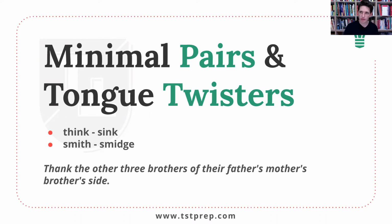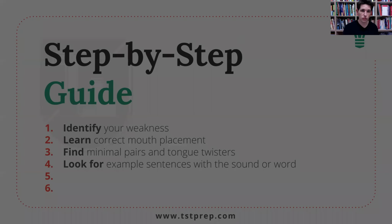So actually try to make the sounds with your mouth. Have your mouth really open and exaggerated. When you're practicing tongue twisters, going fast is more for native speakers. If you're trying to work on your pronunciation and say the sound correctly, you should be going slow. And again, in that nationality and pronunciation guide, there are tongue twisters for almost every sound and minimal pairs for almost every sound as well. So check that out.